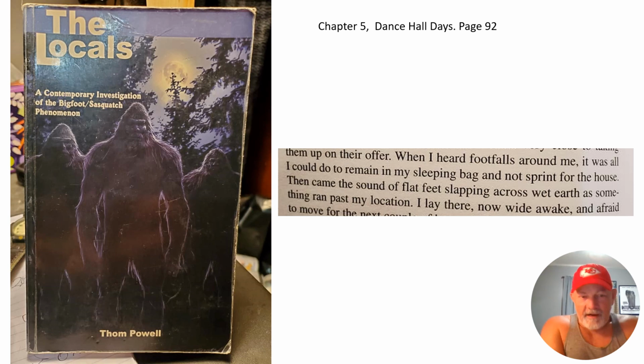To start this, I want to go to a book called The Locals by Tom Powell. I've spent some time in the woods with Tom Powell in this location. He came down there to speak at a conference, and we spent a couple of nights together camping. Nice guy. He was a BFRO researcher working some areas up in Washington and Oregon. As you can see here in this book, chapter 5 is called Dance Hall Days.